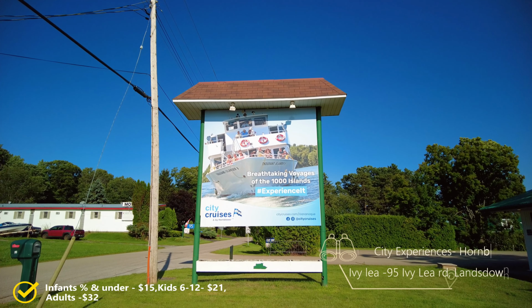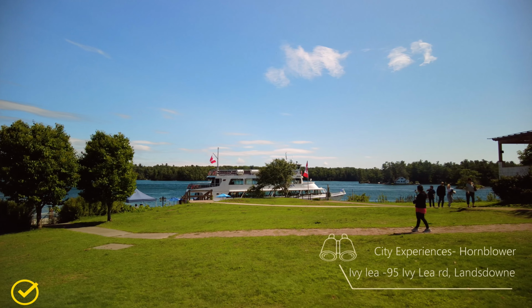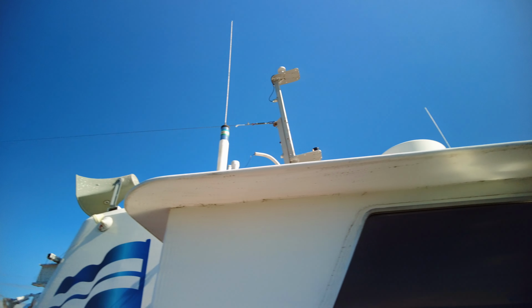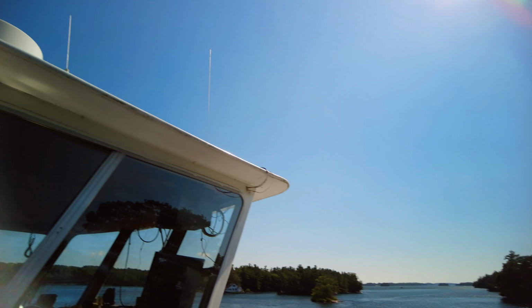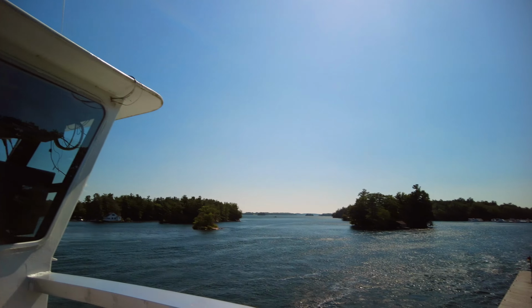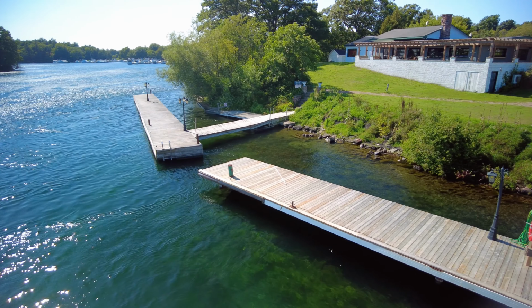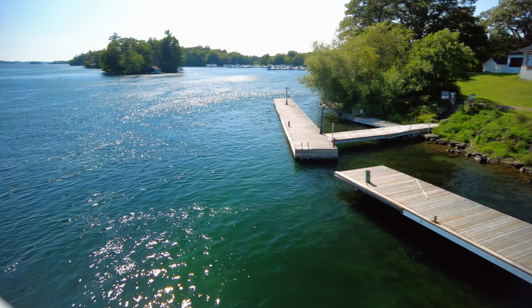The main attraction in Thousand Islands are their boat cruises. These cruises are by City Cruises by Hornblower that set sail from two spots, Ivy Lea and Gananoque. We chose the 1 hour cruise from Ivy Lea as this location is 5-10 minutes away from the tower. We were on board throughout this cruise that explores four different spots.